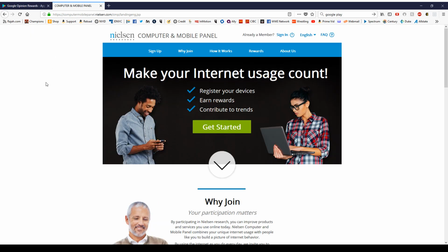That goes to your Google Play credit. Sign up for the Nielsen Computer and Mobile Rewards panel. Basically, they just monitor your internet usage on your phone, your tablet, your computer. And for each device, they give you money.